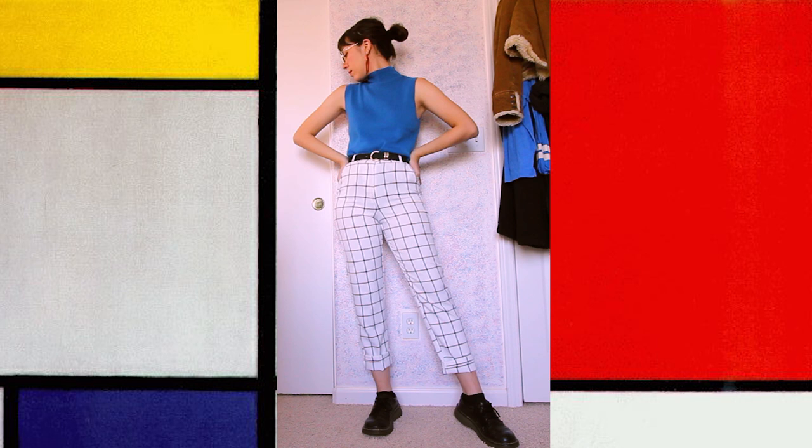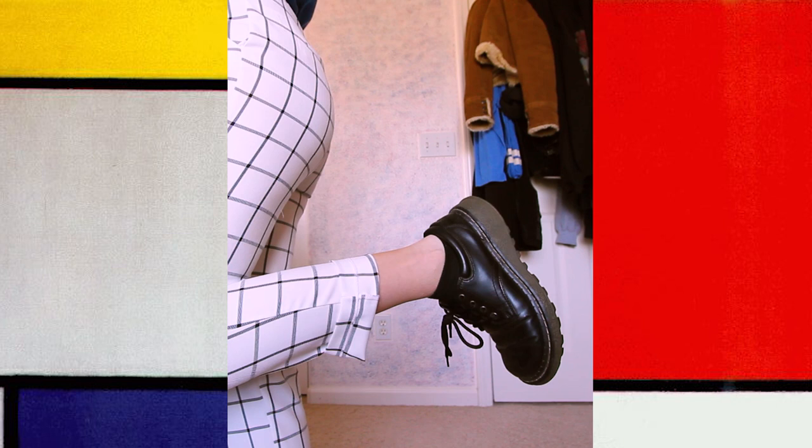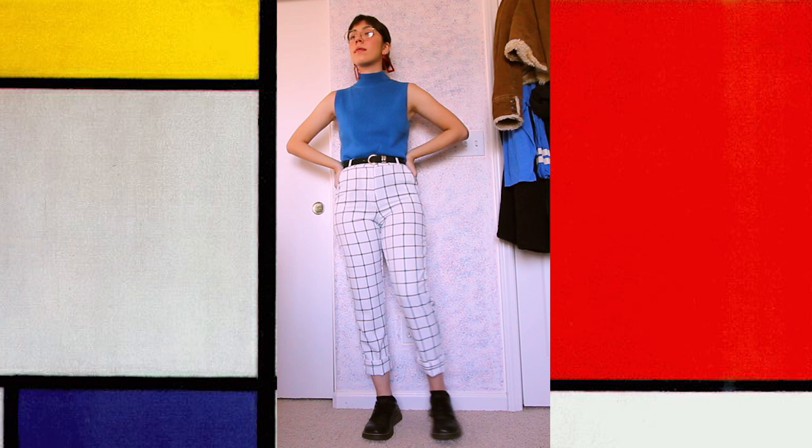I have these white grid pants, which are originally from ASOS, but I bought them secondhand. The grid pattern definitely reminded me of the geometric structure of Piet Mondrian's work. Then for shoes, I wanted to wear these black thrifted shoes. To add the pop of red, I'm pairing this outfit with these geometric earrings, which are originally from Forever 21. Just to show off my earrings, I pulled my hair back into a bun. And that's the outfit.